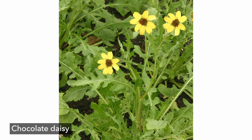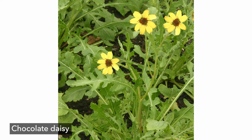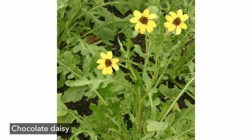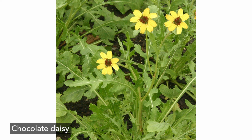So the Chocolate Daisy, or as I just always call it, Berlandiera, it really does smell like chocolate. It looks like a little member of the Aster family, yellow flowers, low profile. But here's the deal. As a ground cover, in your lousy soil or a hot spot, it's a tough little reseeder. If you mass it as a ground cover, you will smell chocolate from any point in your yard.